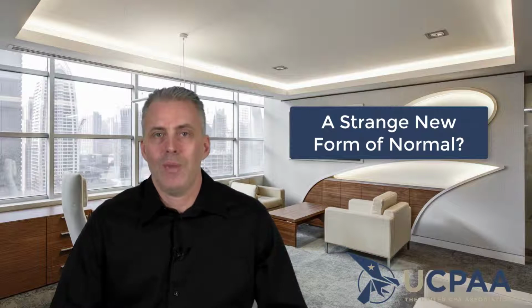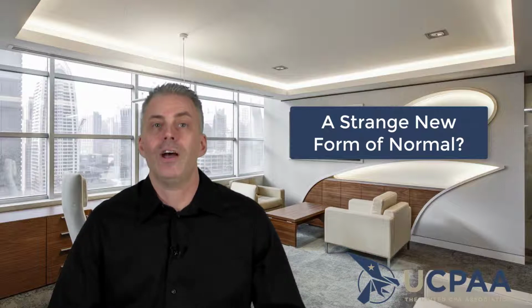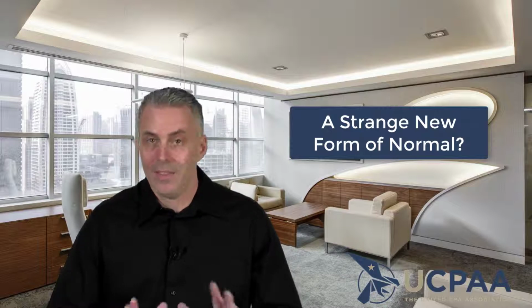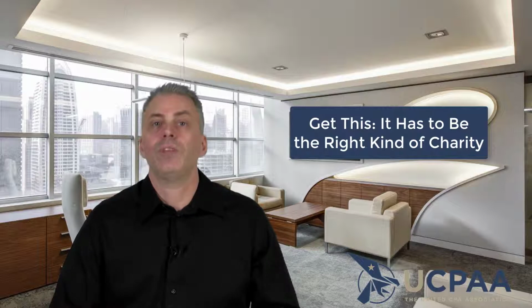Here's the thing, or maybe yet another thing. You may or may not be allowed to deduct all the charitable donations you make. It has to be the right kind of charity in order to claim your gift as an itemized deduction. The recipient charity has to fall into one of two categories. It must be either a 501(c)(3) organization or be included in Section 170(c) of the Internal Revenue Code. So here's a sampling of the types of charities that qualify under the tax code.